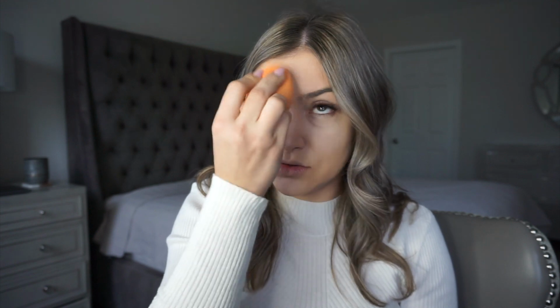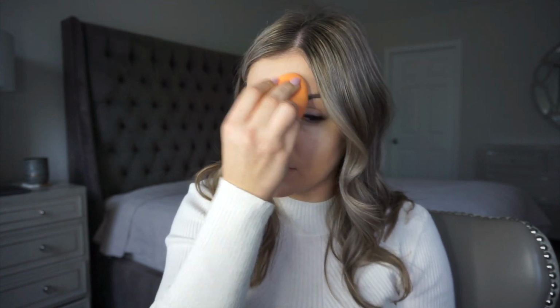I feel like it is so universal. The coverage is there, so it's not too thick of a formula, and it's not too light or watery. It's just right.